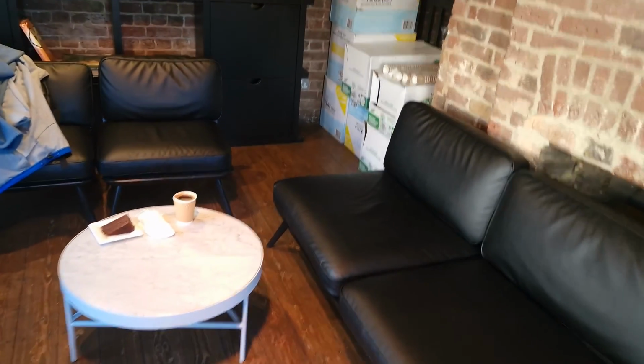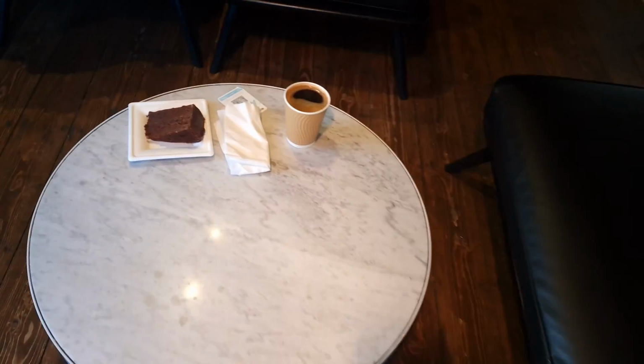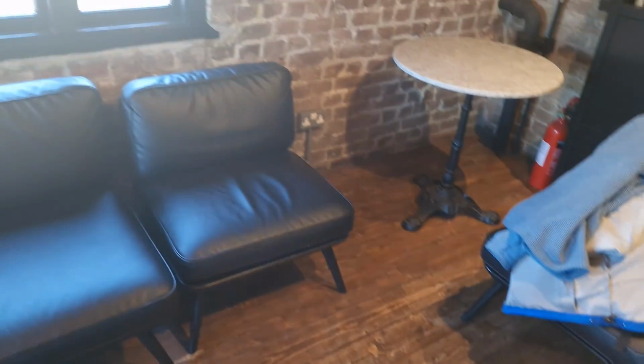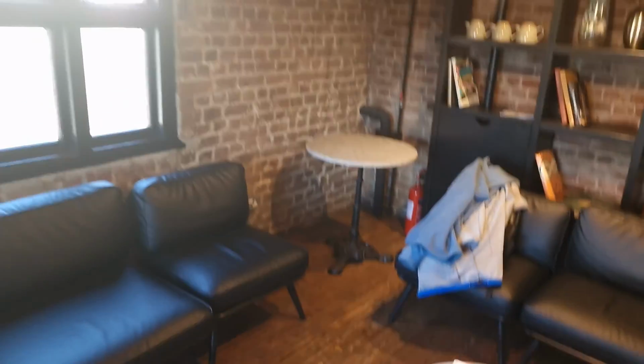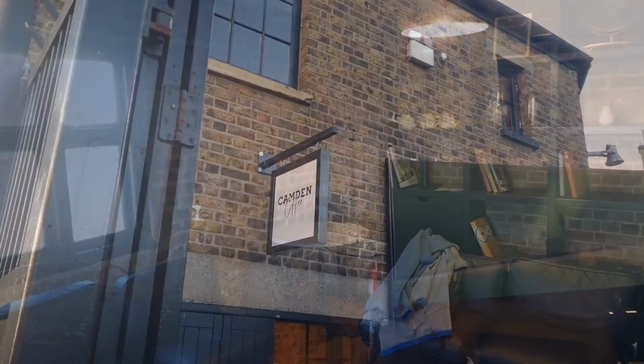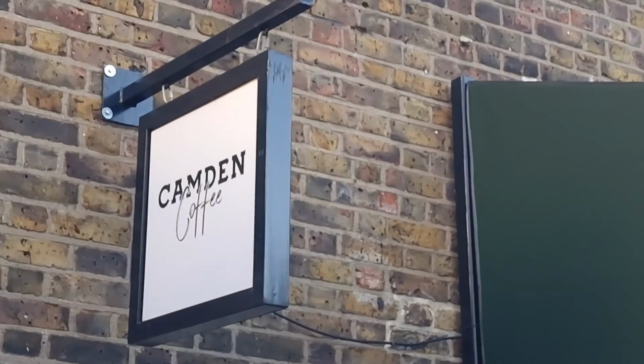Also, as you can see, there you go, I had to do a taste, and I can tell you that cake is absolutely delicious. Also, another major benefit of coming up here is that's not a light, that's a heater, and I can tell you it is absolutely baking. So if you're coming up here during winter, you definitely want to come.